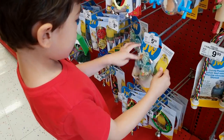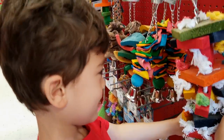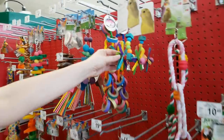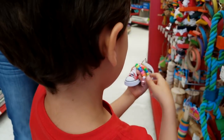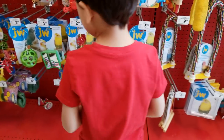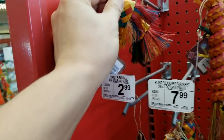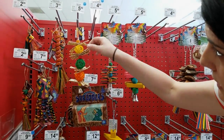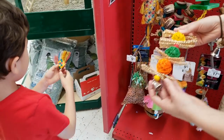What's gonna be a good new toy for Pillow and Pearl? What about this one? That's a giant, huge, expensive one. What about this? This is kind of interesting. If we get him a shoe. Oh, it's a girl toy. Oh, I want that fuzzy one. This thing? Yeah, we'll get that for Pillow. Fuzzy. So we'll put this one back. What about this one for Pearl? Think that's good? Yeah. All right, so we'll get that for Pillow and this for Pearl.